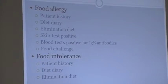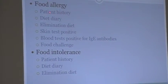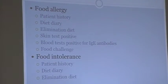And here's how we diagnose the two. Some of the things are the same. Obviously the patient history, talking about the symptoms and how they think food might be related. A diet diary is helpful for both. But with food intolerance, the diet diary might be challenging, because if you eat something today, the symptoms don't show up for 3 days or so. That makes it more difficult. If it's a true food allergy, you will have it that exact day.